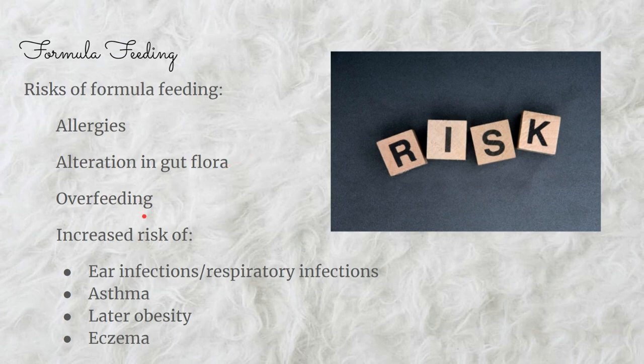There's a risk of overfeeding because people want to give as much formula as the baby will take. And babies have an inborn need to suck. So they'll keep sucking on that bottle, sometimes even if they're puking up extra formula. So there's a risk of overfeeding, especially in families that equate fat babies with healthy babies.